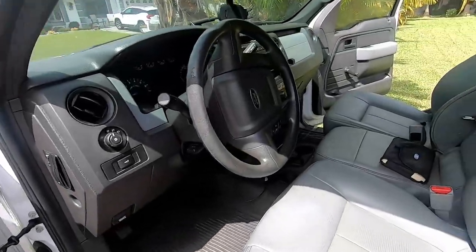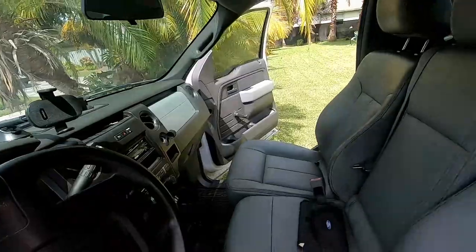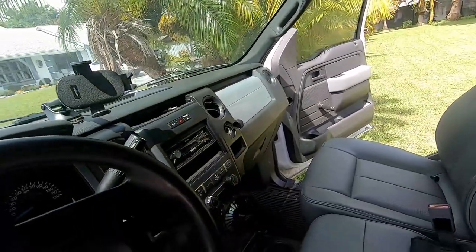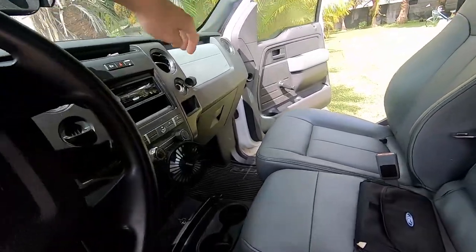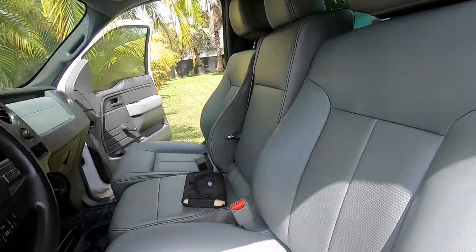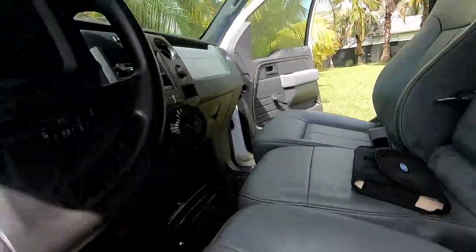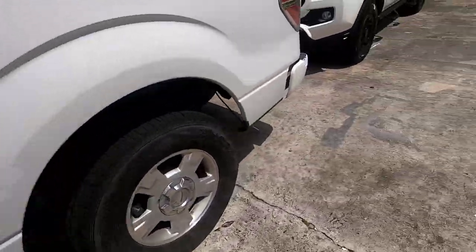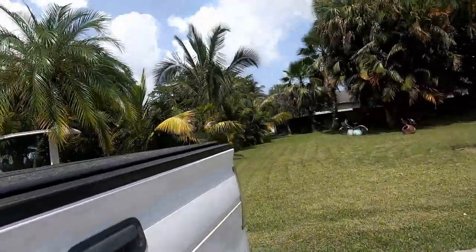Alright guys, I have finished cleaning the best I can. This thing is super nice. So cleaned up best I can. Even cleaned up the sills a bit. It's still a little dirty in some places. But yeah, that's the truck. Let me give you guys a little information on it.